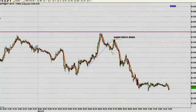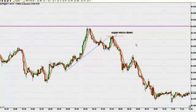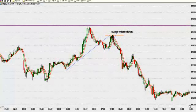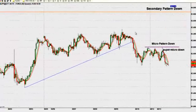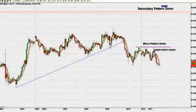So once you take out this short-term trend line here, once you get what we refer to as a change of direction right here, once you close below the low of the highest closing candle of this little uptrend here, that's a fine sell signal right there, and it's in line with all those other sell signals. Let me pop out to the hourly chart, and you can see it right there. So the secondary pattern's down, the micro pattern's down, the super micro pattern's down right there. That's where we want to be getting short.